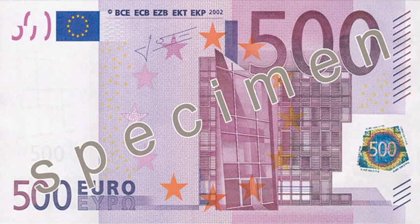The 500 euro note, from Wikipedia, the free encyclopedia, at en.wikipedia.org. The 500 euro note. The 500 euro note is the highest value euro banknote and has been used since the introduction of the euro in its cash form in 2002.